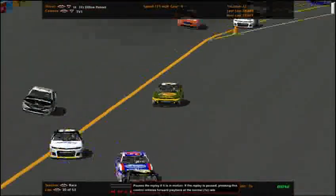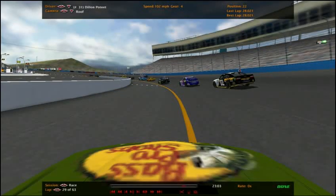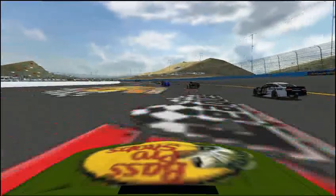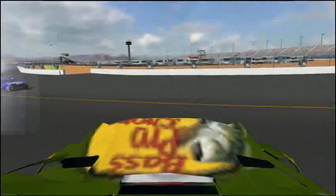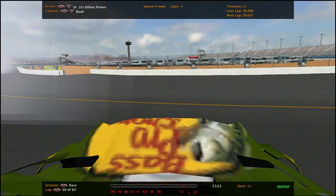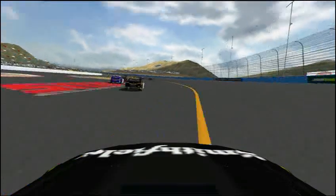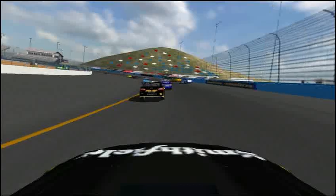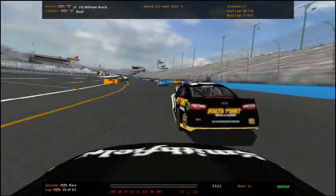Fortunately for us, we do have an onboard with this number 33, or excuse me, 31. You see him on the apron here. I'm not sure what's going on with Poteet here. This is going to be a hard hit, guys. Oh my god. We have an onboard with the 10 of William Brock. I don't know how he's barely getting by there. Yeah. All right. Well, let's go back up for the restart and hope nobody else has blown an engine.